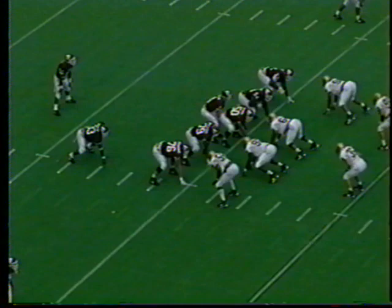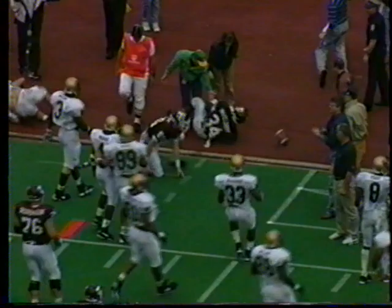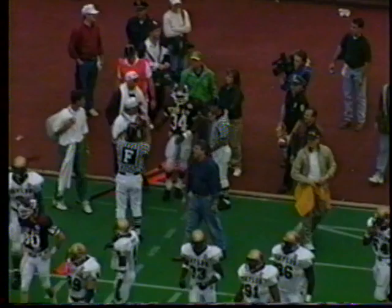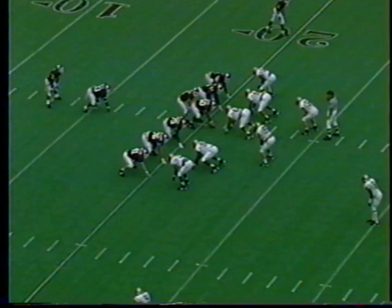Here's a second down from the 15. McElroy looking for the left side, stringing it out. He's got five. He goes out of bounds at the Baylor 20. And 2 seconds. There's 2 seconds left. Wait a minute, guys. Four chasing the leaders out here on the field. Jackson. 2 seconds to get off the clock.